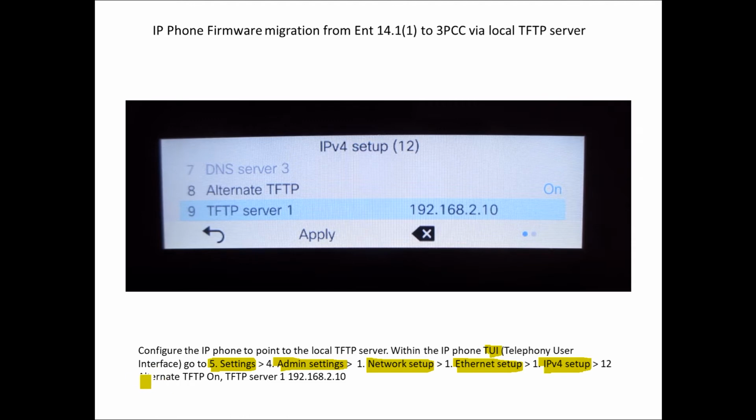There'll be an option for alternate TFTP. We're going to make sure we turn it on, and that's what you see right here. So alternate TFTP, which is option 8 in this menu, we're going to make sure we turn on. As soon as we do that, the line right below that for TFTP server 1 will light up and give us a field where we can type in a number.